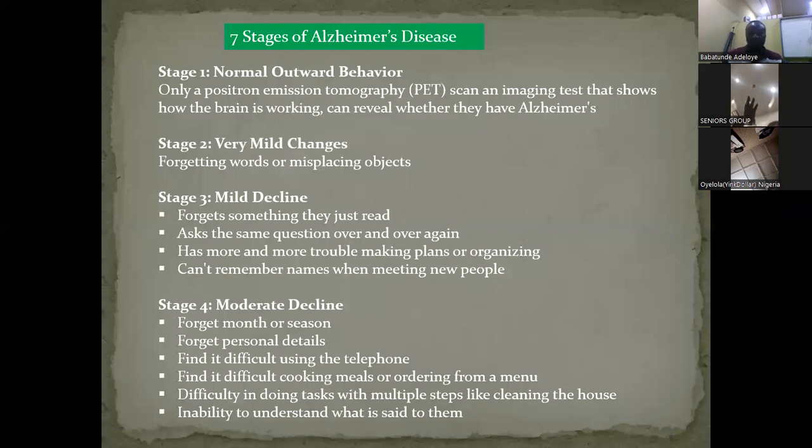Then stage three is mild decline. The individual forgets something they just read, asks the same question over and over again, has more and more trouble making plans or organizing, and can't remember names when meeting new people.